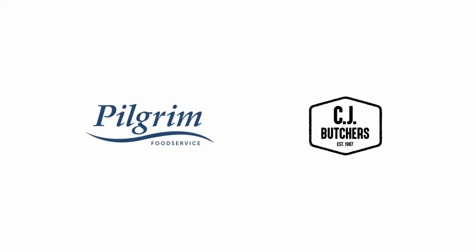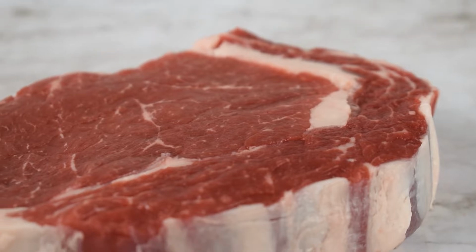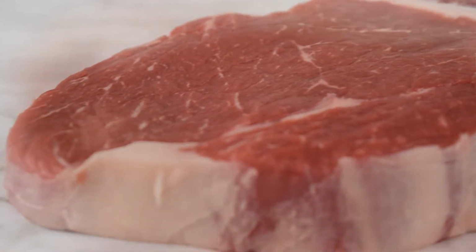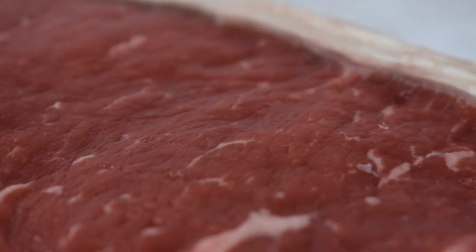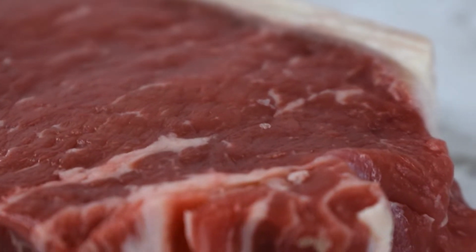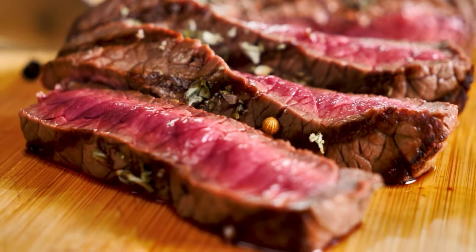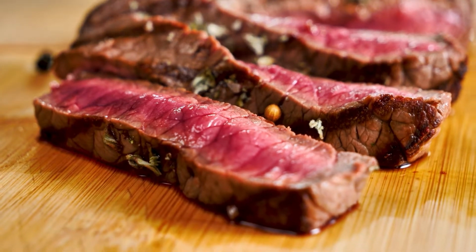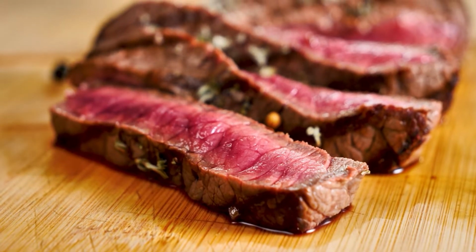Pilgrim Foodservice and CJ Butchers have partnered up to bring you premium quality, dry-aged steaks at a competitive price. The steaks are matured at a minimum of 21 days using our state-of-the-art salt chamber. The Himalayan salt wall, combined with humidity and temperature control, allows for the joints to mature over a longer period of time. This results in an incredibly flavoursome and tender steak.